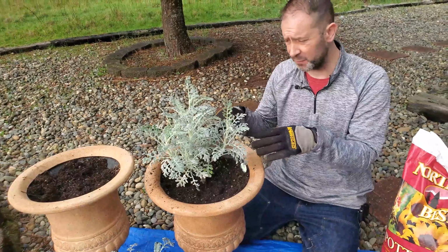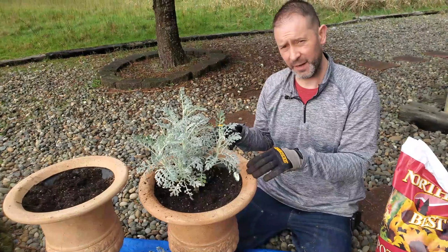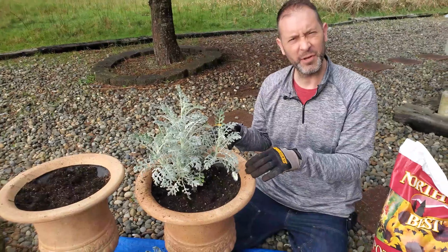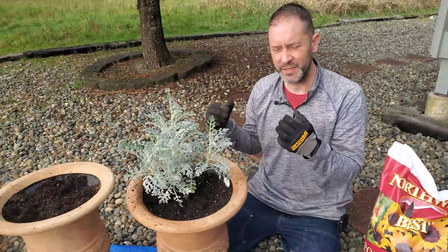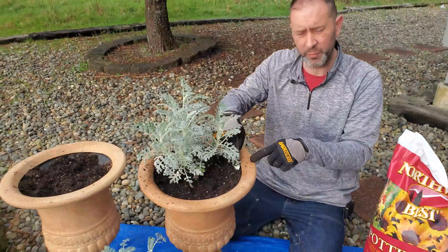Can't tell you how many times we've planted stuff, and I planted different things in pots, and you go back out a couple weeks later, a couple months later, and like, what was that again? I know. I don't really remember the cultivar and the specific plant that was, and you're just kicking yourself because you're like, I just threw those tags away. Well, you don't throw them away. Put them in the pot.